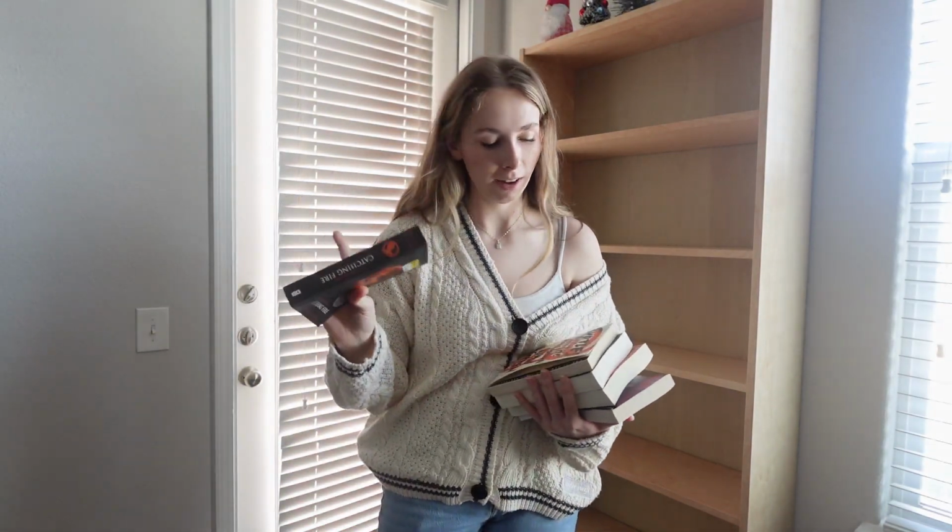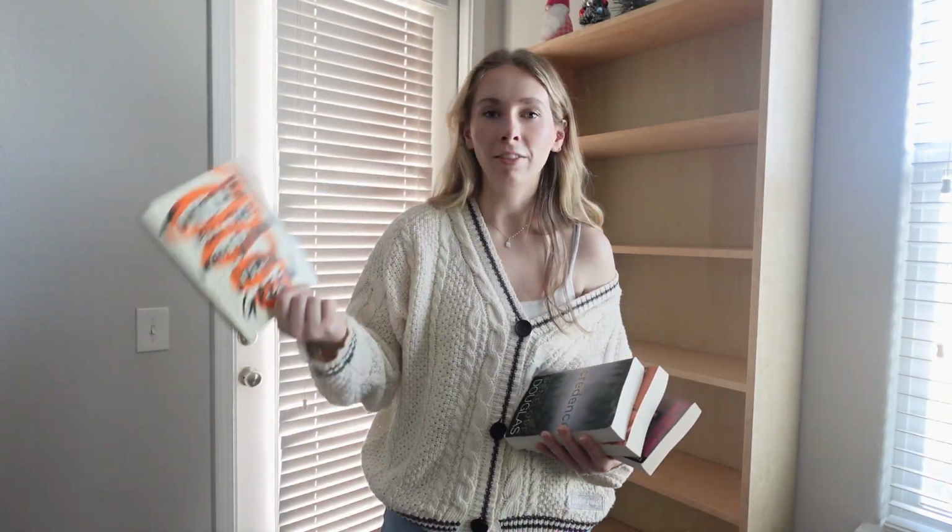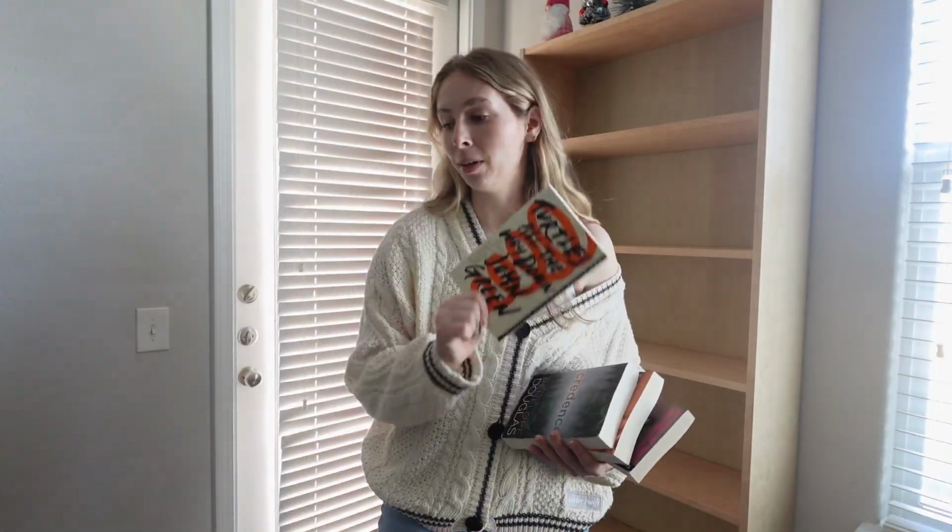And then I have Catching Fire. I'm getting rid of this one because I already have another one. I don't know how I ended up with 2 copies, but I don't need to. And then I have Turtles All the Way Down by John Green. I think I got this in a little library, but I'm never gonna read it. Like, I'm gonna just be honest. So I'm gonna get rid of this.